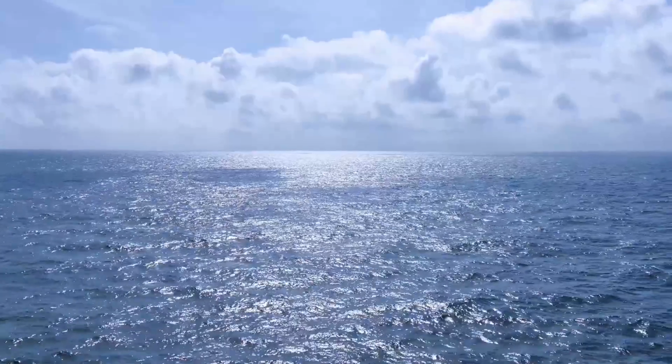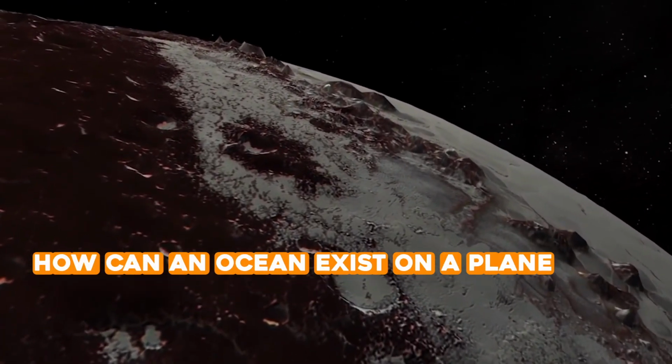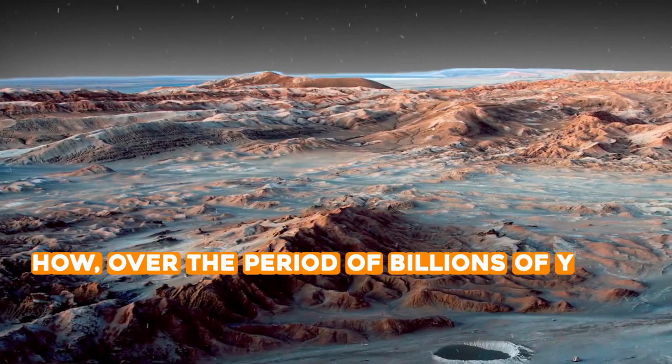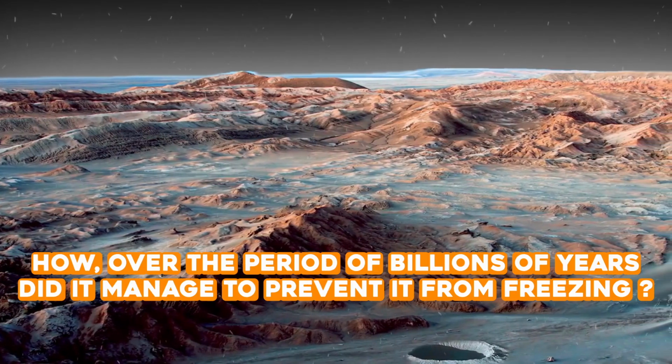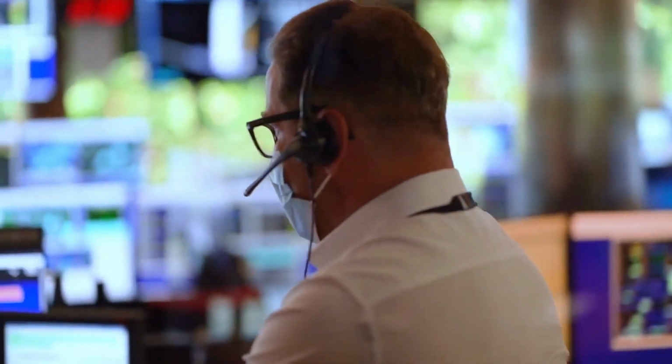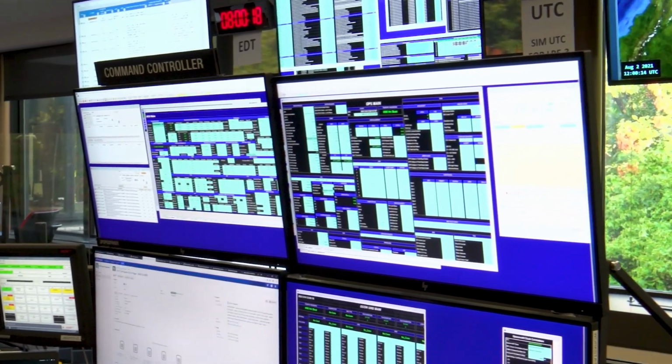But how can an ocean exist on a planet that is smaller than the Moon? And how, over the period of billions of years, did it manage to prevent from freezing? Scientists believe they may have an answer to these queries as a result of a recent investigation.